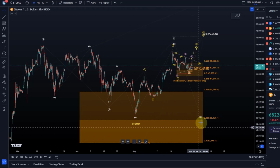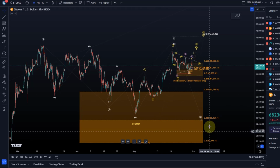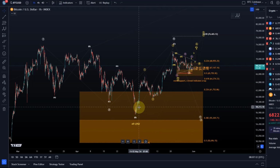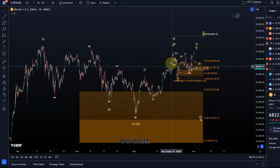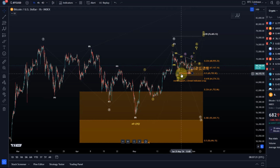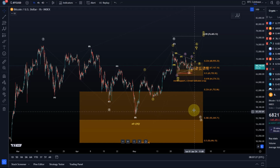Okay, so this is the main support area between 50.7 and 61.7K. So far, the price has been holding well above the support area. And for the scenario that we've bottomed already, certain micro support levels need to hold. It's possible, as I said, that this larger wave 4 is still unfolding, but then we need at least a break of some support levels to confirm that.